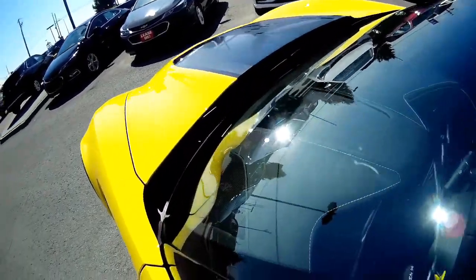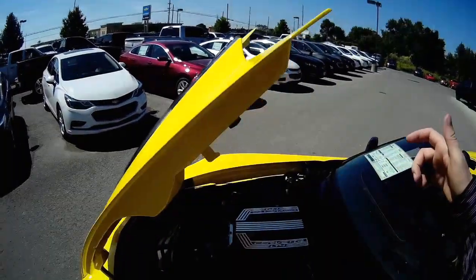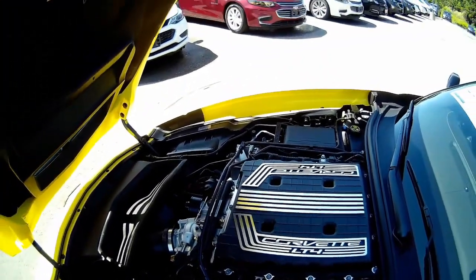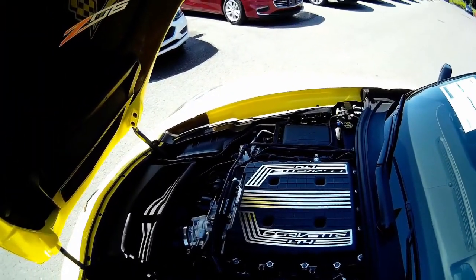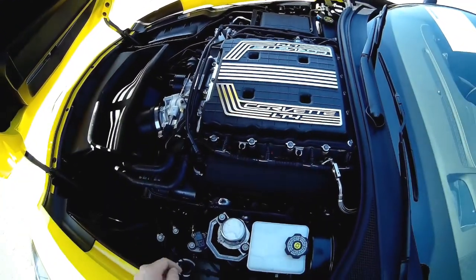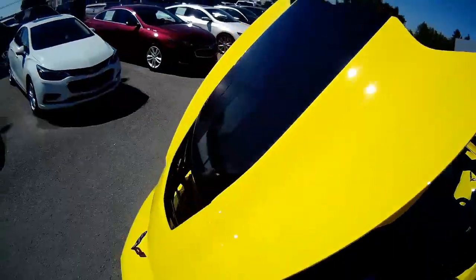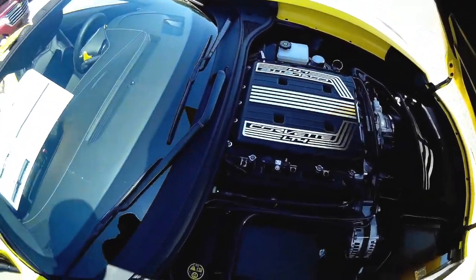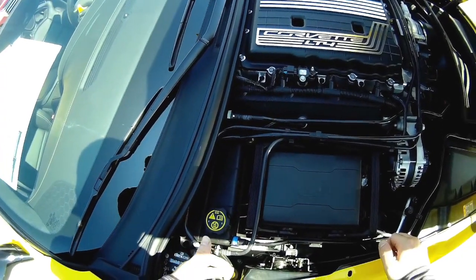Okay, so let's move on to what's hiding under the hood here. Hood lifts forward and you can see this beautiful LT4 supercharged engine, 650 horsepower and 650 foot-pounds of torque. Nice Z06 cross flag emblem on the bottom side of the hood. And you've got your brake fluid reservoir, washer fluid reservoir here. Go around to the other side, see the beautiful Jake logo on the hood. You have radiator fluid here, dry sump oil is here, and your dipstick.